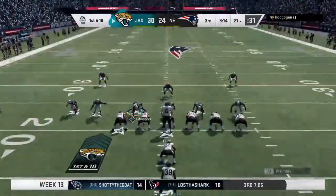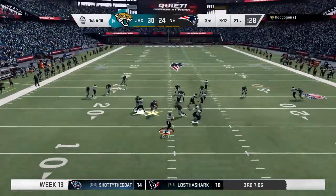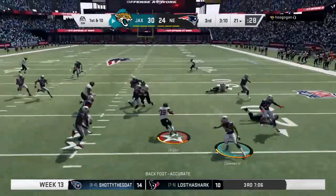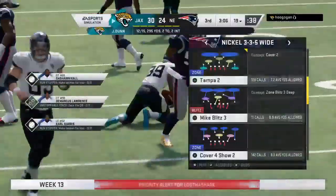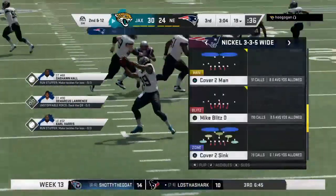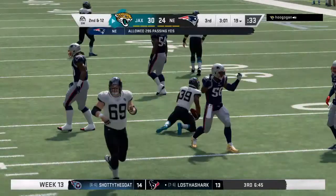Jaguars come to the line to start their next drive. Throwing on 1st down. Now they set up the screen. That's complete. And he will lose yardage on the play. Back at his own 19-yard line. Call it a loss of 2 on the play. And that'll make it 2nd and 12.